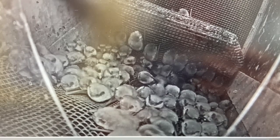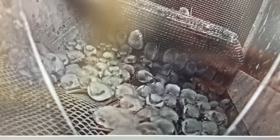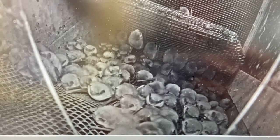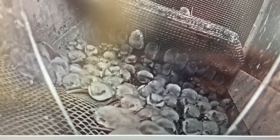This is a maternity colony of soprano pipistrelles at Hanningfield on the bat cam for the bat box that they have there, and you can see them all tightly packed together, all cosy, a few are preening themselves. They're really cute.